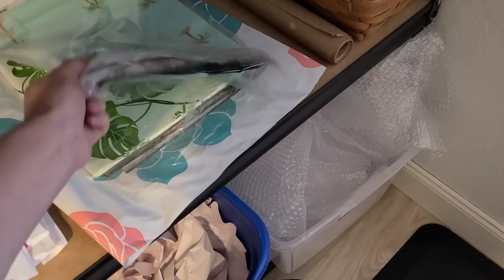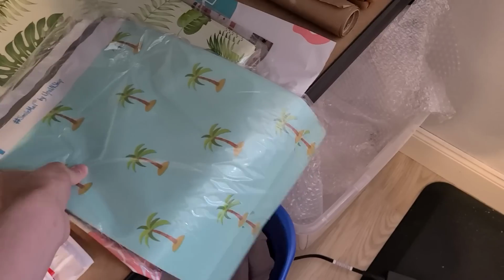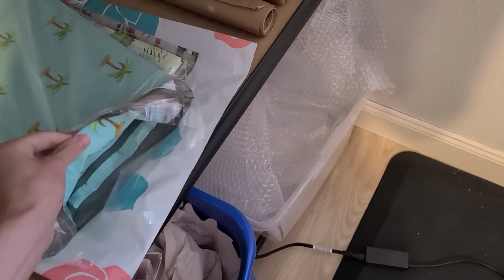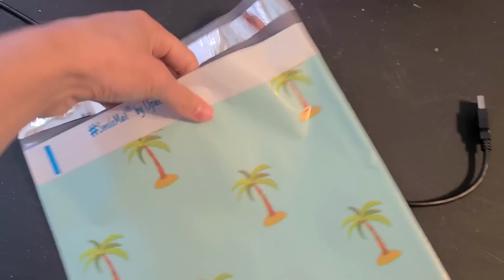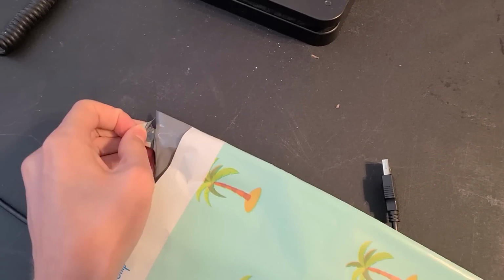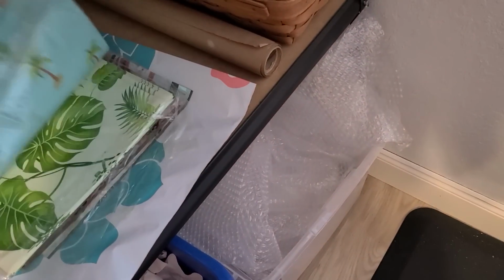And then also I use these from Smile Mail. They're very affordable, actually. These are known as poly mailers, and they call them Smile Mail. I think this is a 10 by 13. I get about 100 at a time, and it's cost effective that way. You can see what it is here. It's this kind of thicker plastic, and then this peels off and it self sticks. So it's very nice. I like having those, and you can get them in all different kinds.